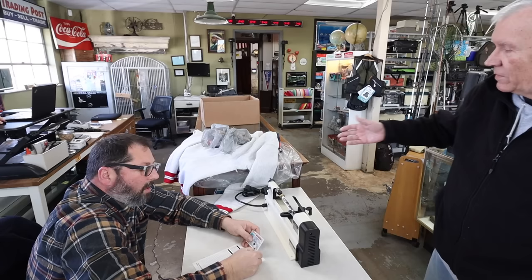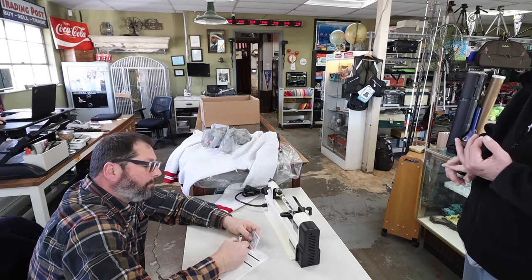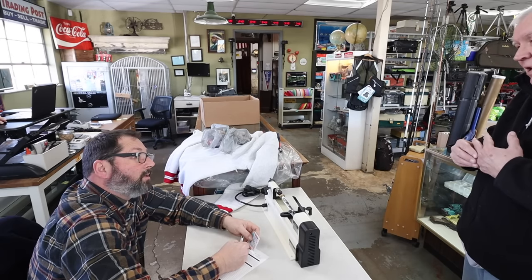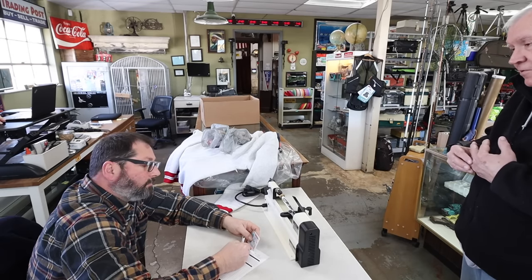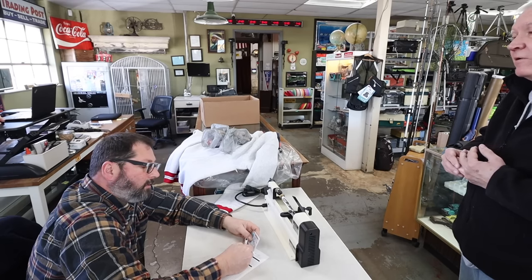I got rid of most of my stuff. I still got the year that they won the championship. The first game of the next year, they gave out rings. They gave out 500 rings. So I got one of them, and I got a banner too.